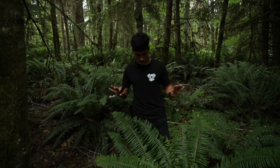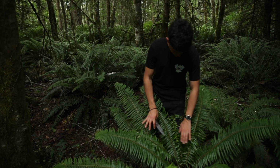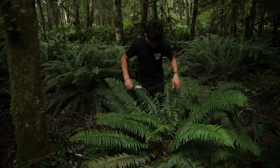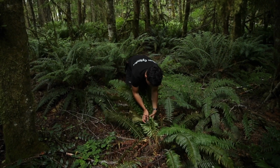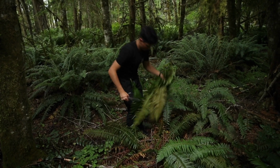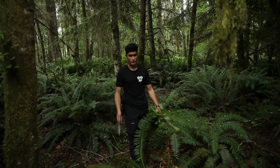Okay, so I'm gonna get some of this fern for my bed, and you gotta be careful when you get this stuff because there's a lot of spider webs and stuff. So I try to make sure that the fern is mostly clean. Then I grab it like this. Boom. Then we're gonna gather some up, put it down, and it's gonna make a really soft bed.